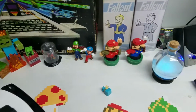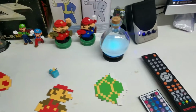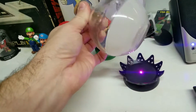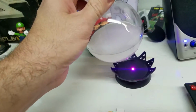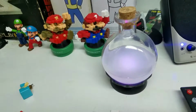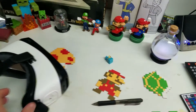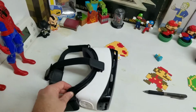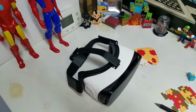Some various things here, Mario, Minecraft. This elixir bottle is something I got in a Geek Fuel. It's very heavy. The stand actually has the light and it just shines through. I have my Samsung VR headset, which is really cool, but it drains the battery so dramatically.